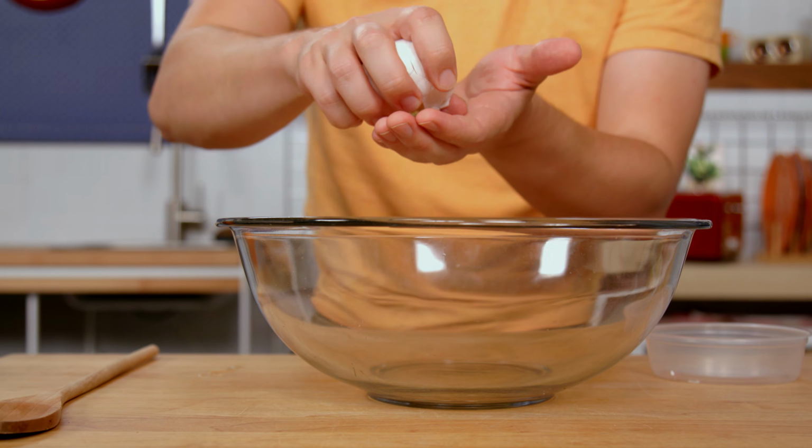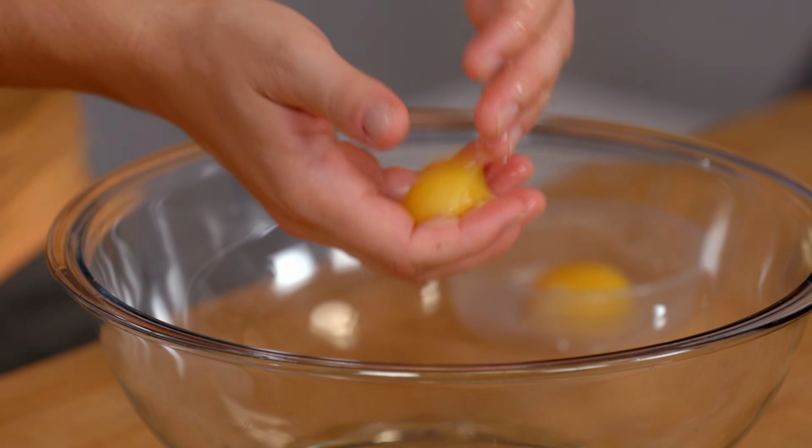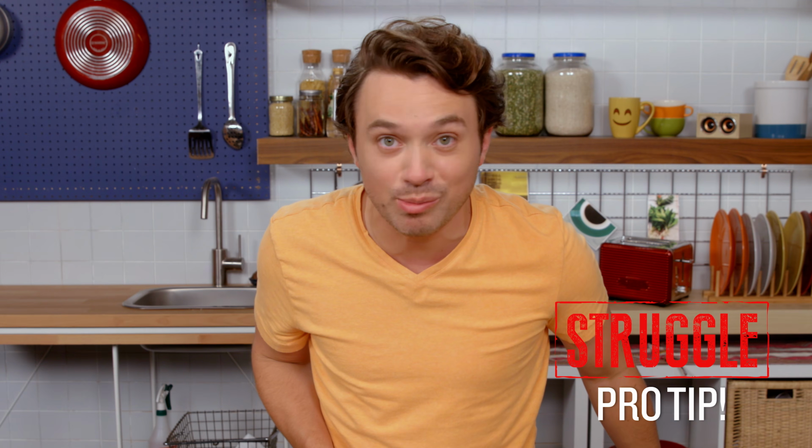In order to make our macaroons have a nice amount of lift, we must whip up some egg whites. Crack an egg into your hand and catch the yolk. Boom, boom, boom. Don't throw out those yolks. You can make a really nice carbonara with it.